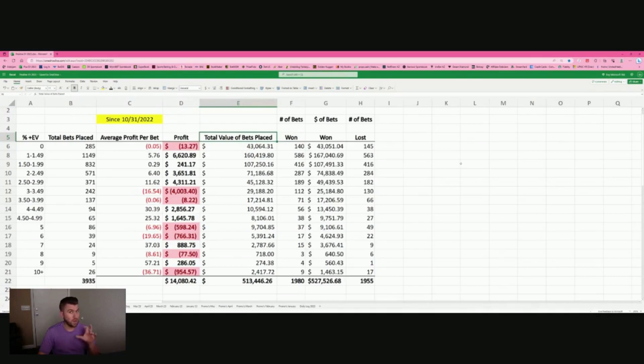And this is only on the straight wagers, okay? So when I talked about the prize picks, the underdog, the promos tab, none of that data goes into this. This is straight wagers because, in my opinion, straight wagers is really where I know I'm going to make my money. When I'm up on the month, I get a little frisky, and I want to start betting a little more prize picks because I get a little loose with my money. But straight wagers is where it's at.